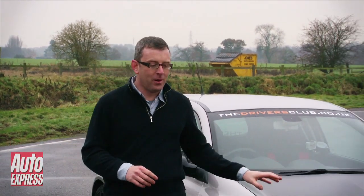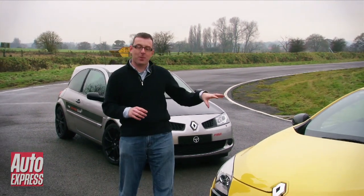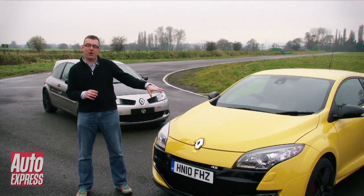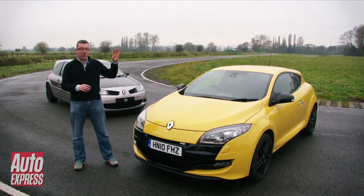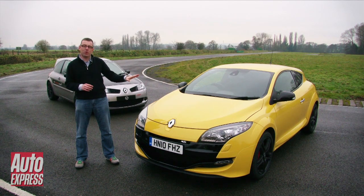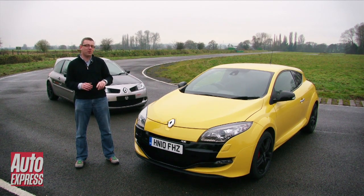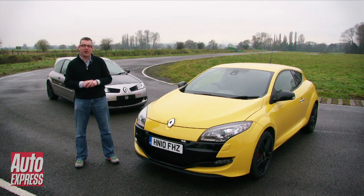So how does the latest Megane compare to its lightweight predecessor? Well, for starters, our car's got the Cup chassis, so you get stiffer dampers, stiffer suspension and a limited slip differential. You still get a 2-litre turbocharged engine under the bonnet, and this one's got an extra 17 horsepower and a big increase in torque, 30 newton meters more torque. But crucially, it's 157 kilograms heavier. So which one will have the advantage around the twisty Kerber track? Let's find out.